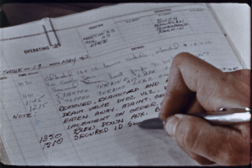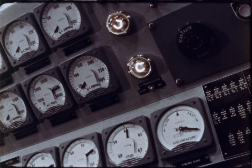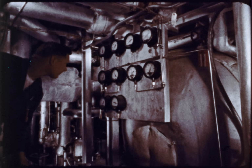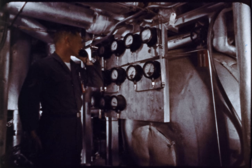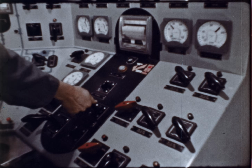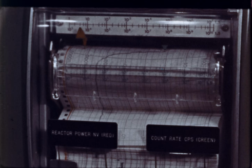1 man monitors the plant's operation at the console, and the other continually inspects the working parts. The entire PM-1 crew has been trained for every conceivable situation arising in normal operation, in emergencies, or in maintenance. PM-1 is a safe system. Safety is built into the fundamentals of the design.